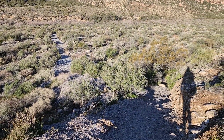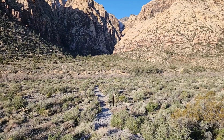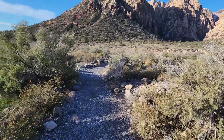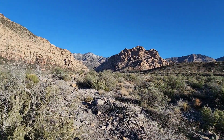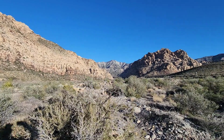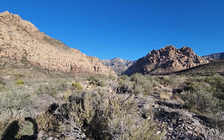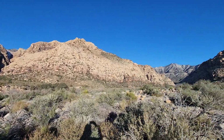Nice little approach trail getting to the canyon. We'll take a look at what challenges await. This approach trail is easy enough, but notice there are a few rocks beginning to appear, and this is a wash that is crossing the trail. There we're looking up toward the Willow Spring area, and to the right of that, this is the north end of Red Rock Canyon, to the right is White Rock Mountain, and then to the left, here we are at Icebox Canyon, and those mountains in between.